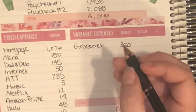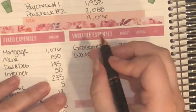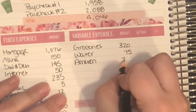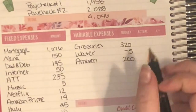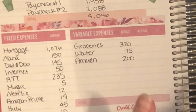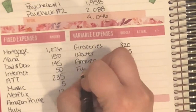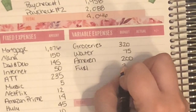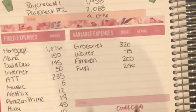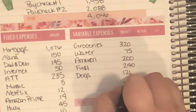And then our water bill, I'm going to budget $75. Ameren, which is my gas and my electric bill combined, I'm budgeting $200, which is more than what I have budgeted previously because our bill in January was $175, and it's been like negative degrees this week, so I know my gas bill is going to be higher. The fuel for our cars, we are budgeting $240. We each have a car, and we're trying to find the right amount to last us 2 weeks. Our dogs is $120.